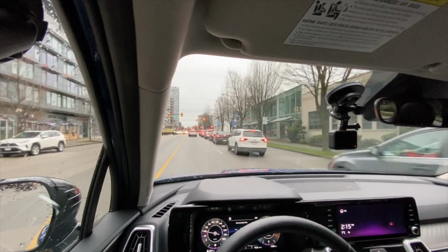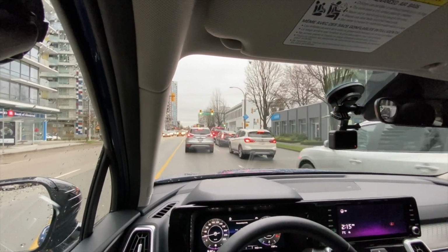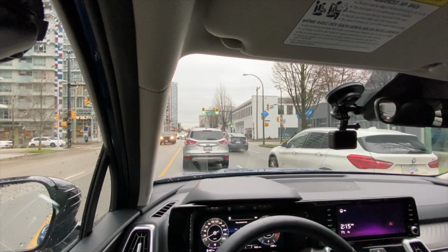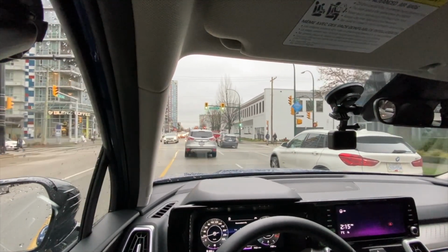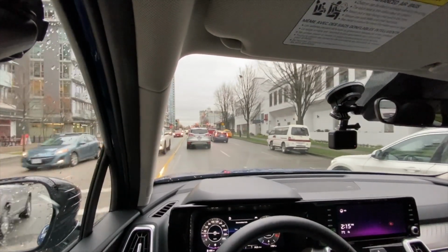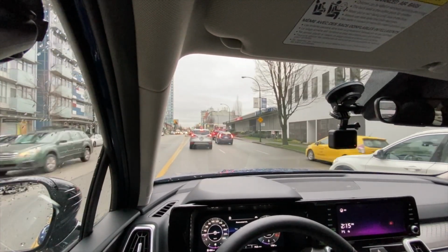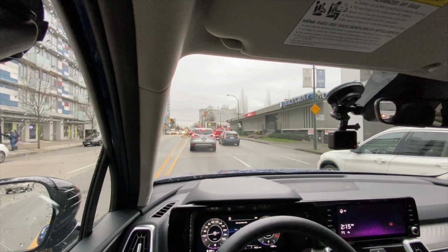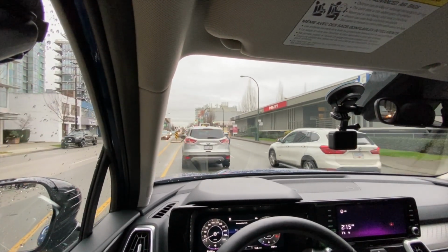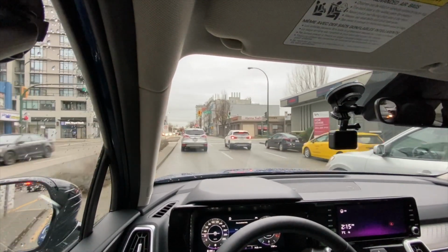The engine has a bit of an unusual noise when you step on the gas. It's not a pleasant engine sound. They're trying to make it sound sporty, but it doesn't sound natural. And it takes a bit of time for the turbo to kick in. So there is definitely a slight turbo lag, not all that noticeable maybe in everyday driving, but if you're a type of driver who likes to step on the gas a bit in a spirited driving style, you will definitely notice that there's a bit of a turbo lag.